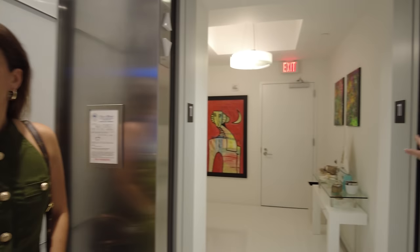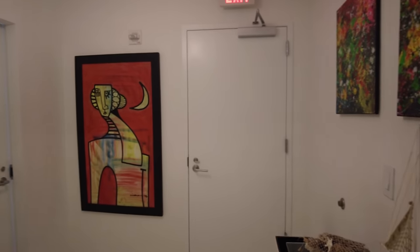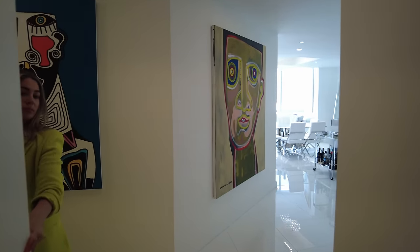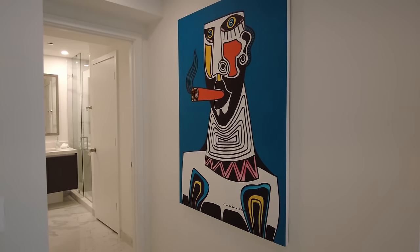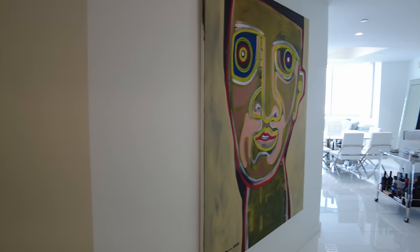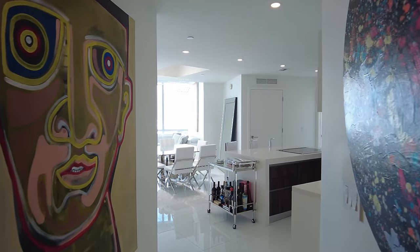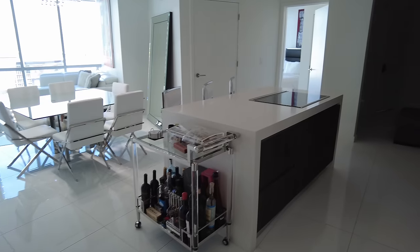Is it here? Yes. Okay, this is a private foyer. Feel free to walk along. So there's a two bedroom plus a den, and three full baths. Oh, it's a lot of art. Yeah, it's a lot of artwork.